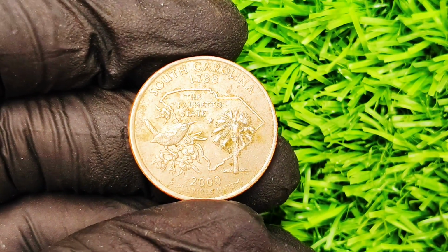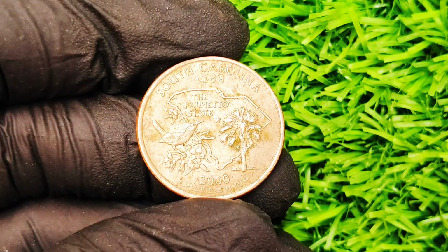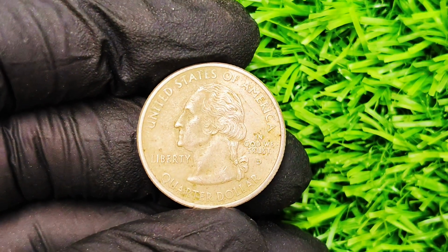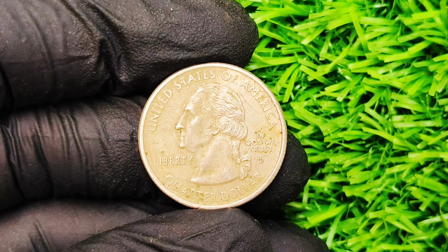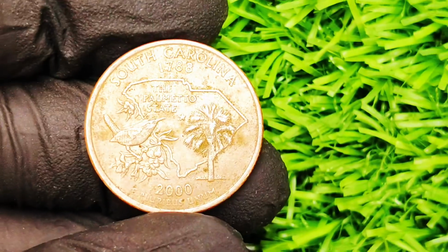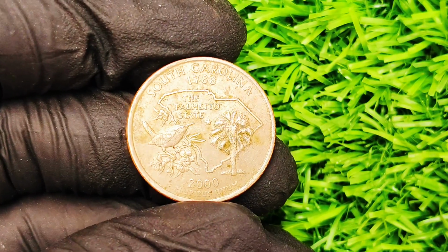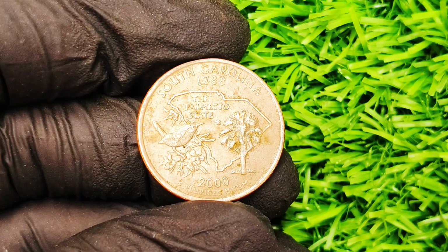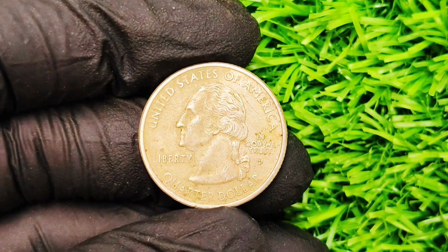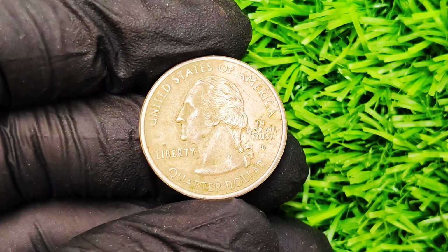Here's how you can identify one yourself. Start with the mint mark. You're looking for the D just to the right of Washington's ponytail. Then check the weight. A digital scale that measures to the 1/10 of a gram is essential. Look at the details. Is the palmetto tree doubled, distorted, or faintly misaligned? Do the letters South Carolina look doubled or stretched? And finally, listen to the sound. A normal quarter has a distinctive ring when dropped on a hard surface. An error struck on the wrong planchet will often sound dull, flat, or just wrong. Once you know what to look for, you'll never see pocket change the same way again.